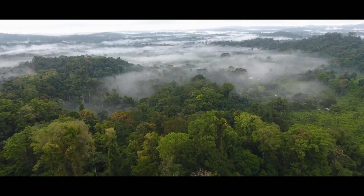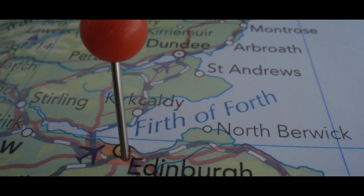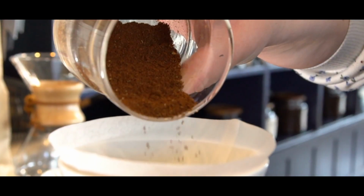Given the environmental considerations of using peat in the whiskey making process, some scientists over at Heriot-Watt University in Edinburgh are exploring using coffee grounds as an alternative.